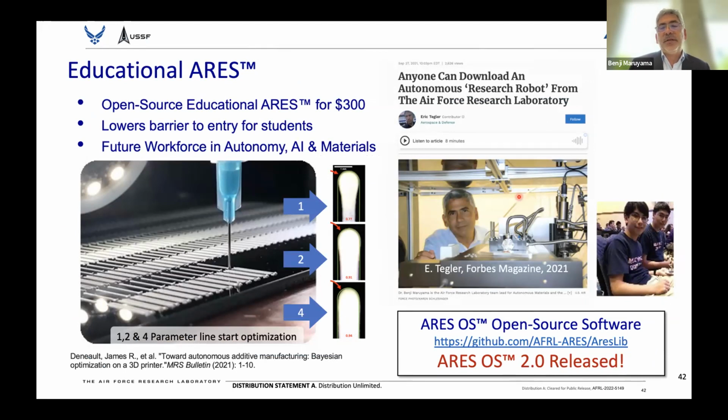In the lower right is our Git link for Aries OS 2.0. It's now released, open source. And so Aries OS is really our open source software for anyone to use as a framework upon which they can build their own autonomous research robot. It's not the whole software, but it's a good framework that's built on a robotic behavior paradigm. And hopefully people can download it and use it to build their own research robot. Please contact me if you're interested in that.